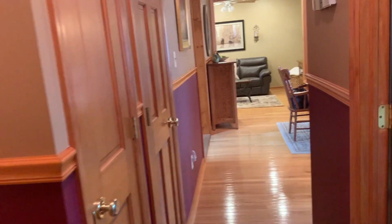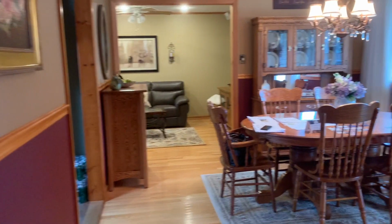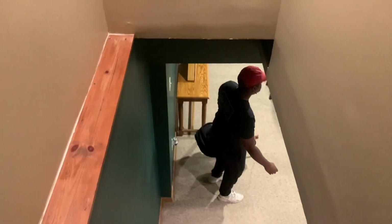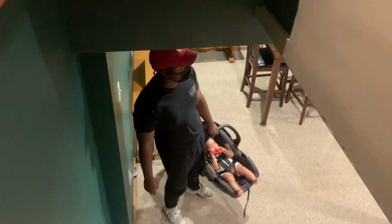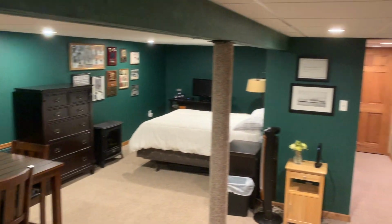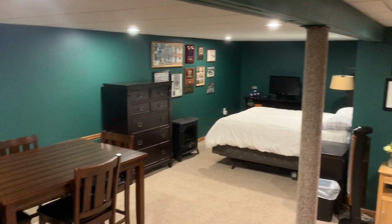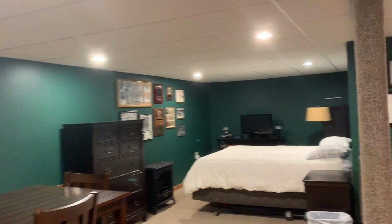So yeah, this is the hallway where all the bedrooms are, and then it's the dining room when you walk in and the living room back there, and then the kitchen. It's not open concept, but you guys are gonna see when I walk out to the backyard what actually sold this house. This is just the basement, pretty standard. It has another bathroom here, and then this would be like another playroom, and the laundry room is also down there, but I didn't show it.